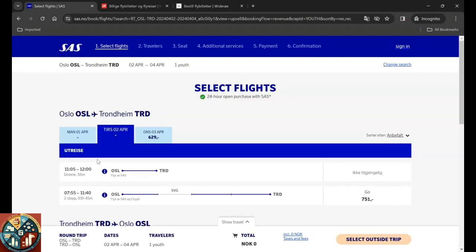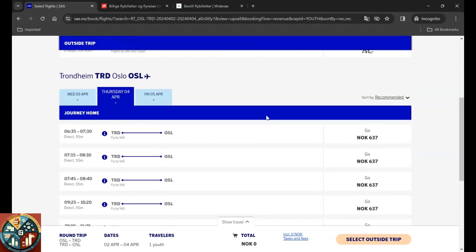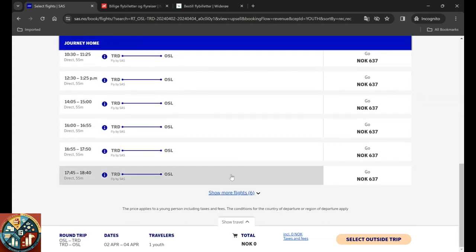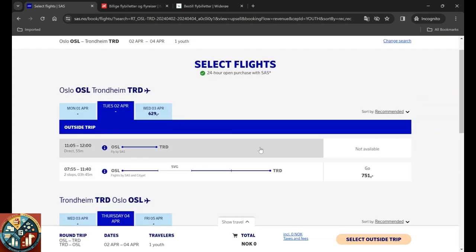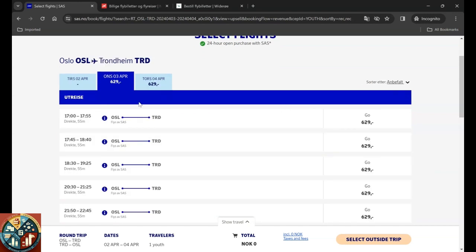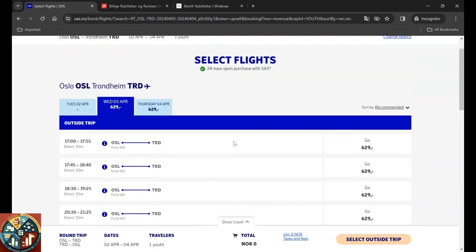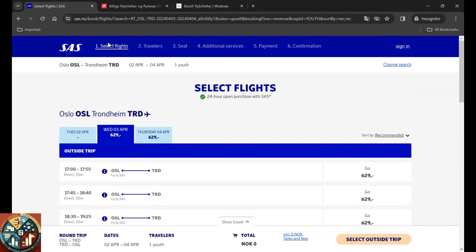So you saw that for one adult it would be 849. But for between 12 to 25 years of age, the price is 637 at the cheapest. And you can also see that on Wednesday it's going to be 629. Or if you try to book ahead and not do it for the next day, it would be much cheaper.